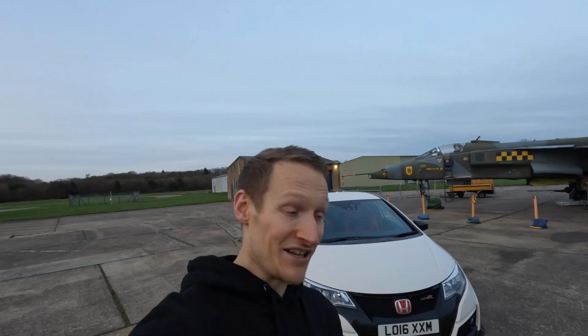So like I've said, this Civic is the first turbocharged Civic that Honda did, and it comes out of the factory with 310 brake horsepower running through the front wheels, and I'm not gonna lie, it's really fun and it's actually a bit of a weapon.